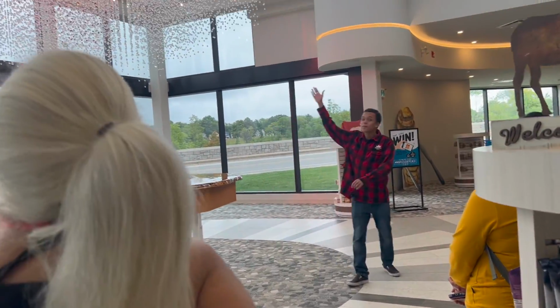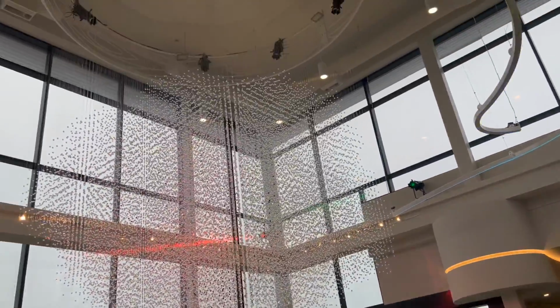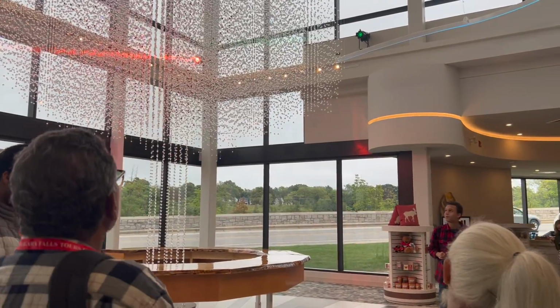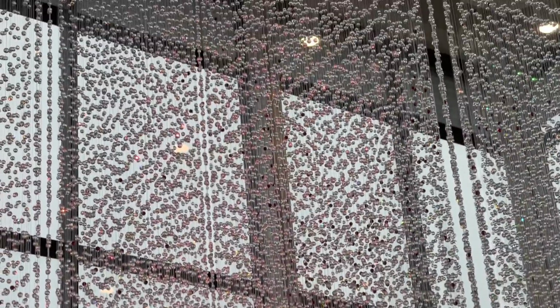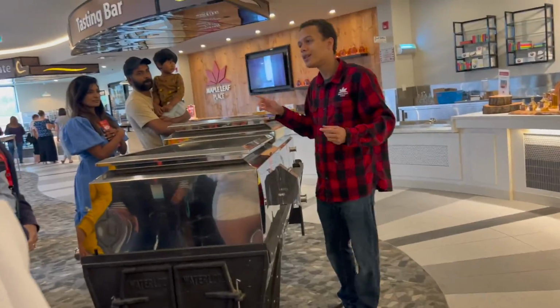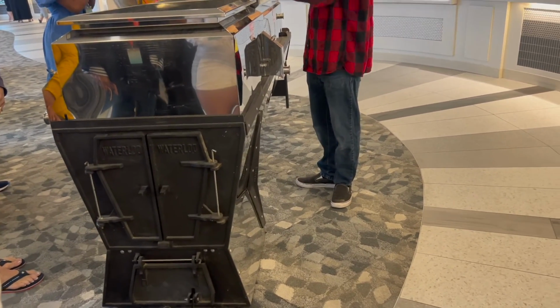Right behind me is an artistic representation of a maple sugar tree. These are the types of trees that we actually get our sap from that turns into maple syrup. You can see the brown crystals? Those are meant to be the sap that we get from the tree. It took about 12 months to hang, about 10 months to put together. So it took a very long time to make. It's 98% water. That 2% is sugar. So we just want that sugar.